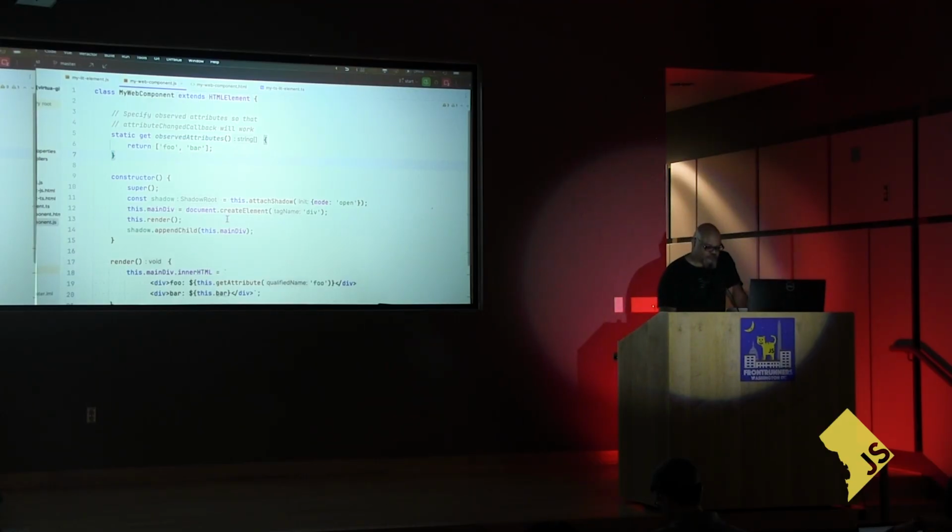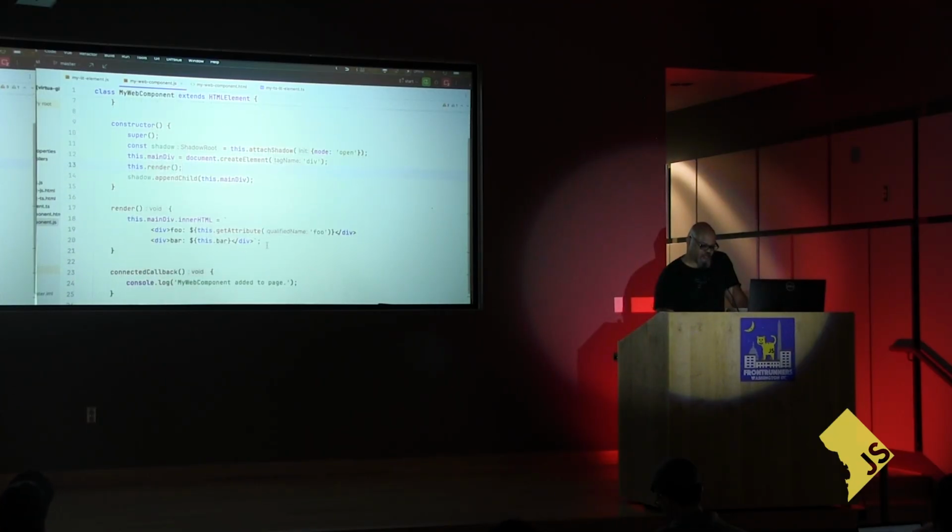We have a constructor, and inside of it we are creating a shadow root, so we're creating that shadow DOM. This is the root element of the shadow DOM, and then we're just creating some elements. I put it in a div. I'm calling a render method, and all the render method does is add innerHTML to my div. Very exciting. And then I'm appending it to the shadow root. So I'm basically building the internal DOM of my element.